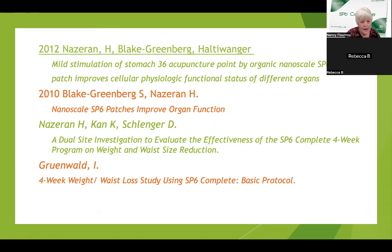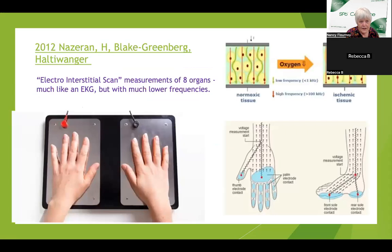4 papers. Basically, all those studies, I think, started in 2009, but 2009 to 2012. So let's look at the 2012 study. Dr. Nazrin is retired. He was a professor of engineering at the University of Texas in El Paso. Blake Greenberg, I looked her up, and she is a practitioner.